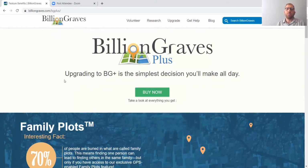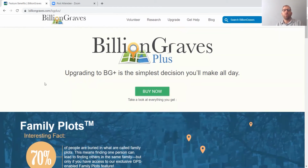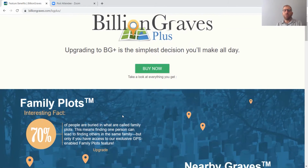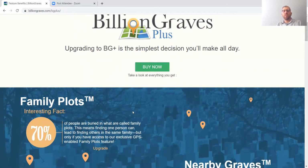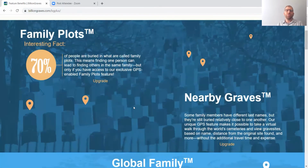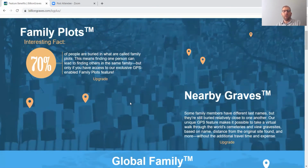And I want to give a brief overview of Billion Graves Plus and why it might be worth your little bit of extra money to use. I actually got a free one month subscription to Billion Graves Plus. I didn't go for the pay feature because I found that I get enough out of the free subscription to not necessitate that I pay. But I'm going to go briefly over some of the features in Billion Graves Plus that might make it worthwhile for you to pay. So two of the biggest features are family plots and nearby graves.